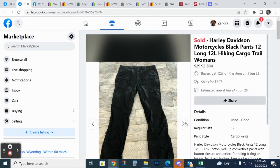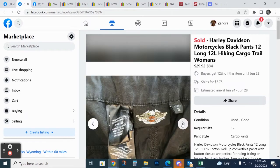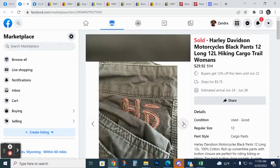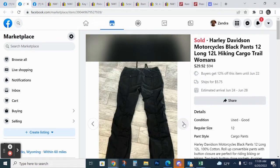Next, I sold a pair of Harley Davidson pants on Facebook. I paid $3.75 for these at Goodwill. The Goodwill missed marking these up, which I was very pleased about. They sold for my full asking price of $34. The buyer did pay $5.75 shipping on Facebook. My profit, $30.25. These sold within 1 day of listing, so I may have underpriced them.